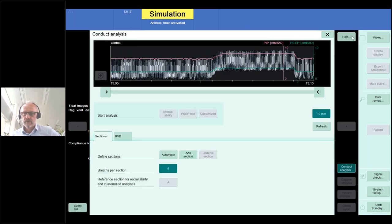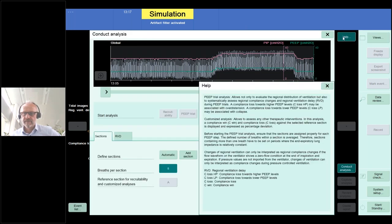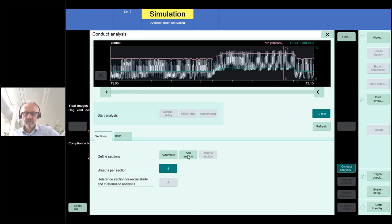So now I'm waiting for the assessment. Again, we are first setting three sections, like I demonstrated before. We put one before and one during the PEEP elevation. And you can also see that the PEEP elevation here was only 4 centimeters of water. We do again the assessment of lung recruitability.